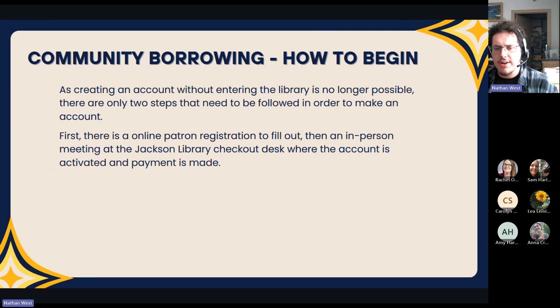And a Visa or MasterCard to make the actual purchase. As far as I know, cash is not accepted, but that might be false. And after that, you are free to use the resources available as soon as you get all that. Payment-wise, becoming a community borrower is about a $35 annual fee, which if you do the math is about $3 a month, which is not too bad in my own opinion, but I am obviously biased.